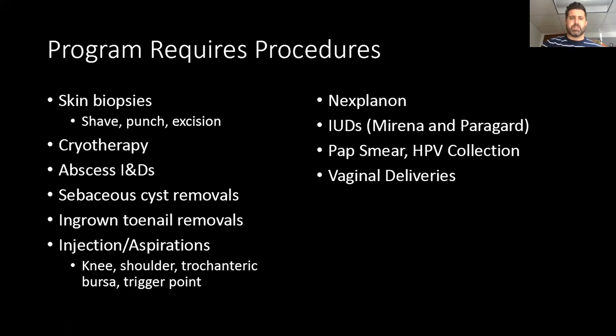We monitor all of our residents in terms of their procedural skills. I serve on the clinical competency committee as well, which is the body of faculty that makes sure that all of our residents are meeting their needs and hitting their academic goals, and by the end of residency, able to graduate as a fully functional, full spectrum family physician.